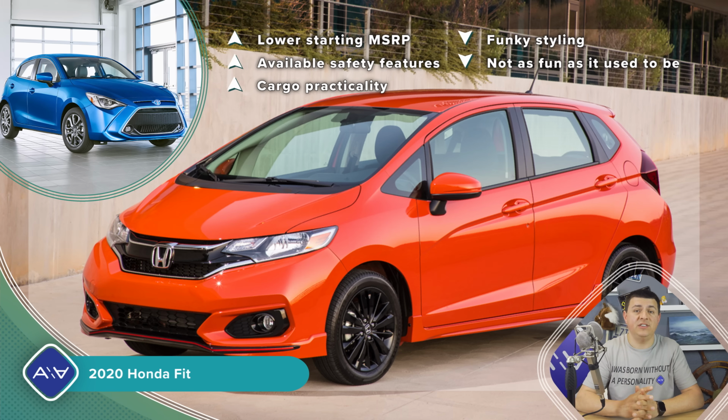It really is engaging for a small, inexpensive vehicle. The Fit has a lower starting price of $16,190, but keep in mind that model does not have CarPlay and it does not have the automatic transmission. And if you get the automatic transmission in the Fit, you're going to get a CVT, which is not as engaging as the 6-speed that we find in the Yaris.